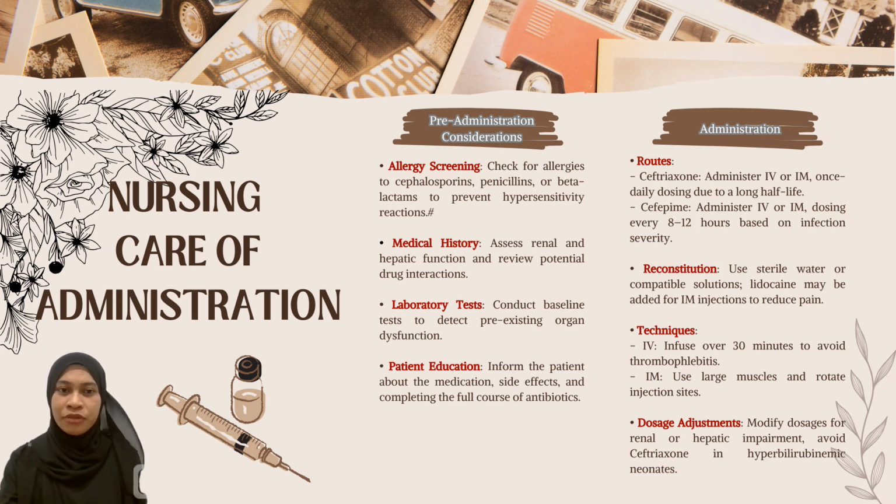So, before administering ceftriaxone or cefepime, several important factors must be evaluated. So the first one is allergy screening. It's crucial to check for any allergies to cephalosporin, penicillin, or beta-lactams to prevent hypersensitivity reaction. So the second one is medical history. The healthcare provider should assess the patient's renal and hepatic function, as impaired organs may require dosage adjustment.